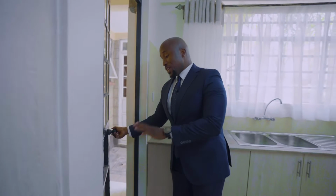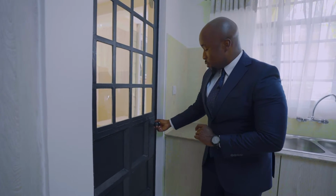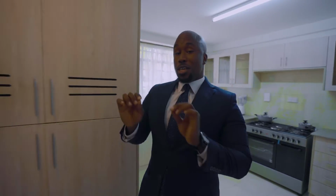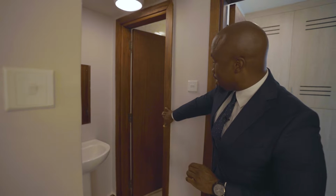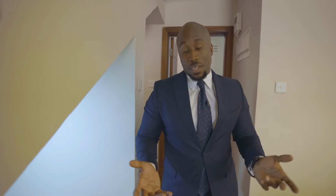Let's go. Now, we've got a very sturdy steel door for those of you who are worried about security, and you could lock it up and close it and retire to sleep. Speaking about sleeping, I want to take you to the sleeping quarters of this house. But before we go there, you've got a pedestal sink right on this section, and inside here, a cloakroom that anybody could use, or your guests whenever they come over.